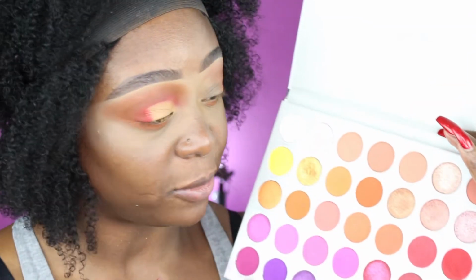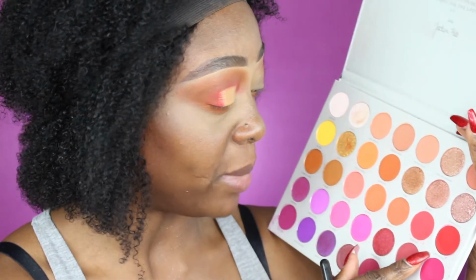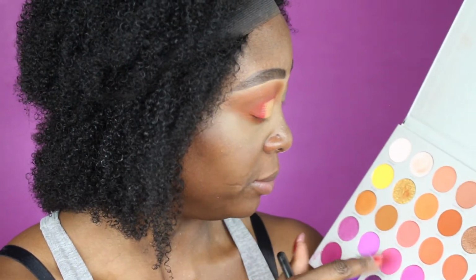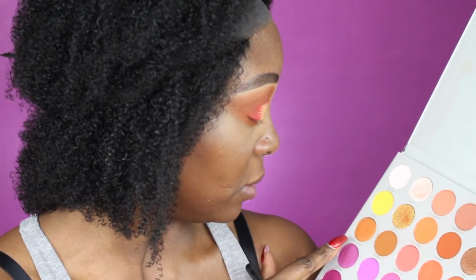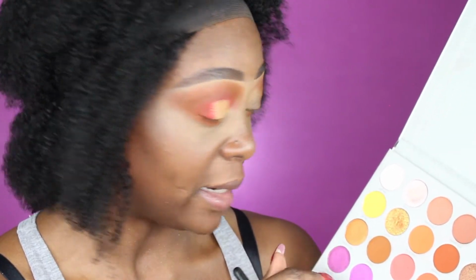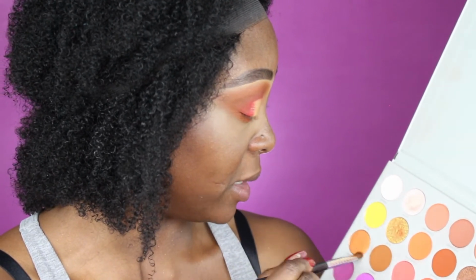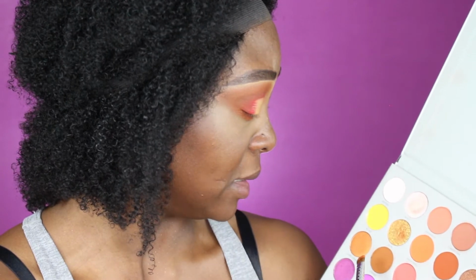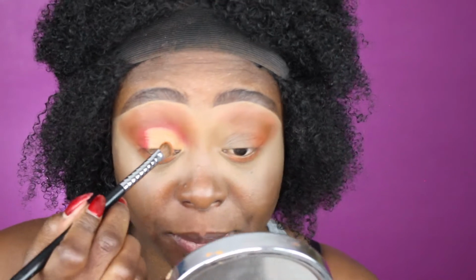Okay guys, so now for the lid space, let me see how much I have left. I have Living My Best. I didn't do Positivity, and also Fluid and a Weed. I don't know how to pronounce that one. So for the lid, I'm gonna go into Fluid and a Weed. I'm gonna take it onto a flat brush. This one has a teeny bit of fallout, but it is so pigmented. I think I'm gonna love this color, but wait first. Let me just put it onto my lid.